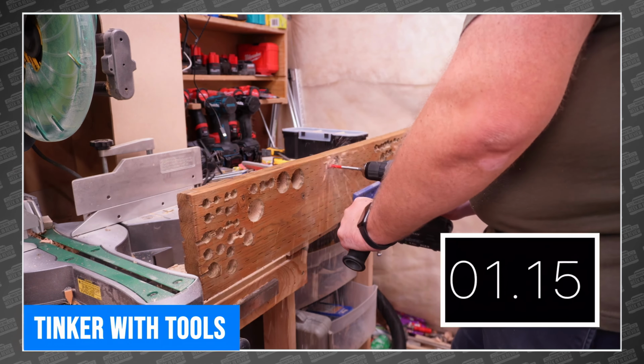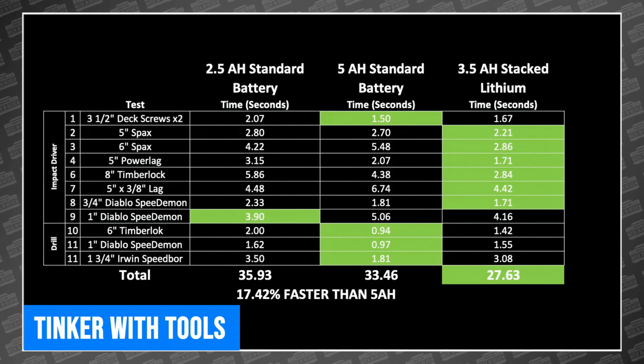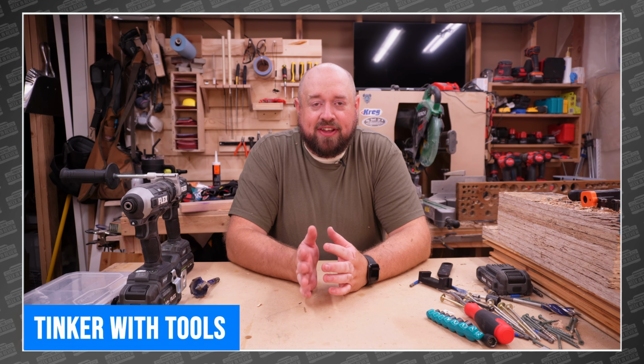While the new stacked lithium batteries beat the 6 amp hour standard in just about every test using an impact driver, it actually lost in every drill test he ran. And while that sounds odd, Taylor thinks he knows why. To find out what it is and to see the full test, head over to TinkerWithTools.